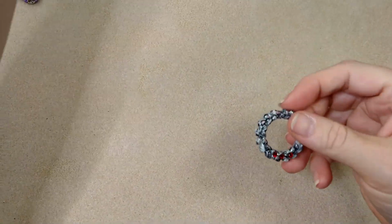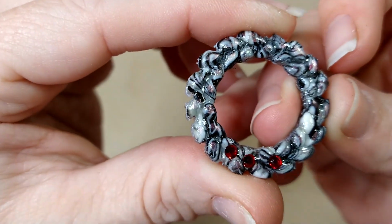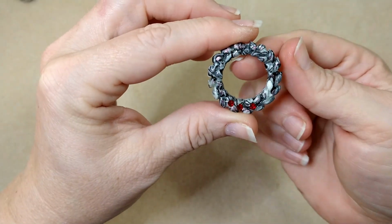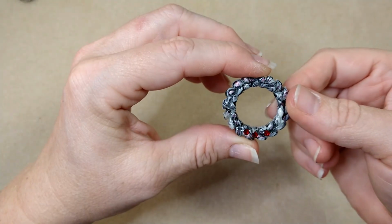And then this wreath. Look at this. I think it's a wreath. I don't know. It's really cool. So, whoops. Look, she's glued some rhinestones on it. We make a beautiful little pendant piece. That is so, so cute.